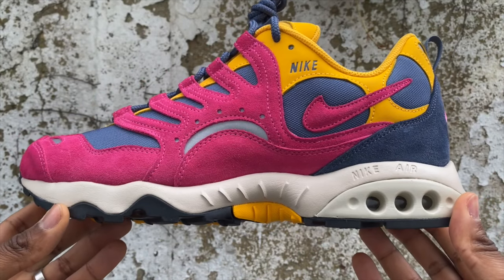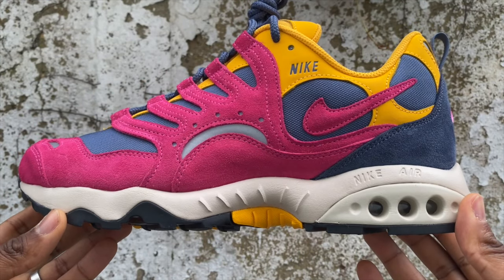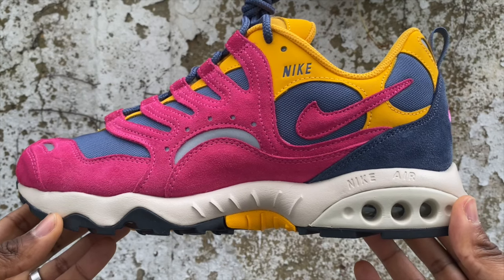A little bit of context for this pair. These are TERRA HUMARA. They are an ACG line, which means all conditions gear. It tends to be the kind of off-road, off the beaten track, hiking, kind of trail, running footwear, all that kind of stuff. Often they have materials that are suitable for being outdoors, like Gore-Tex and things like that.